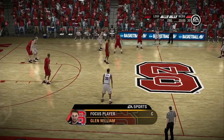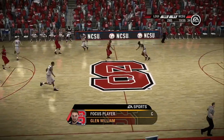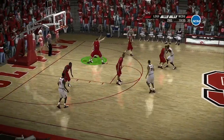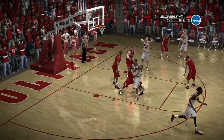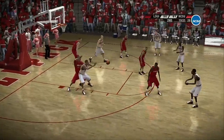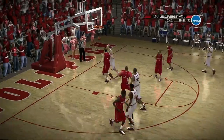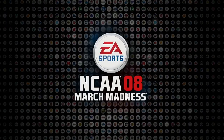Second half, Dick, our focus player update, and what's he got to focus on, or what do his teammates have to focus on? I think his teammates got to set him up somehow. They got to run some sets to get him free for some good shots. And, Dick, this is just playing good defense. Really does a great job with his footwork beating him to the spot.